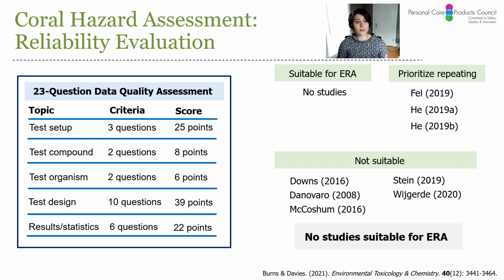And they focused on these 5 criteria that I talked about: the test setup, compound, organism, test design, results, and statistics. As you can see, the majority of questions, 10 questions, were focused on test design, because that's really where most of the issues with reliability will happen. It's worth a total of 39 points. So what we did is we went through this process and gave a score, and then based on that score, we were able to give a final reliability score.